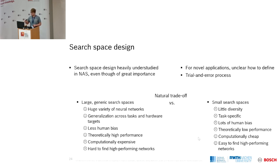And you can basically pick one of two options. The first is that you don't invest a lot of human time and you just pick a very generic search space. But this then very often comes at the cost of a lot of compute you need to invest to then figure out what's a good solution in the search space. Or on the other hand, you can invest a lot of time in designing the search space and then running NAS afterwards is a simpler problem. But of course, this is also somewhat contradicting the idea of AutoML, that you first need to invest a lot of expertise here.